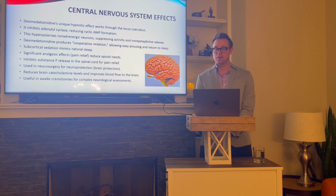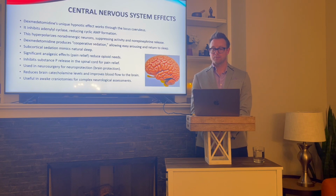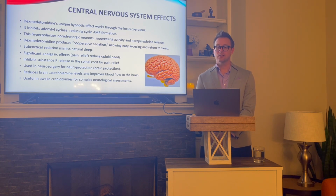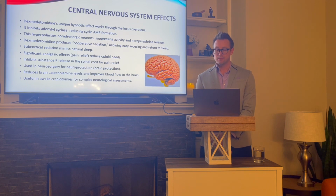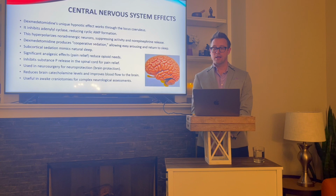Furthermore, dexmedetomidine has significant pain-relieving properties, reducing the need for opioid medications. It works by inhibiting the release of a pain-signaling molecule called substance P in the spinal cord. Additionally, dexmedetomidine enhances the pain-blocking effects of opioids and reduces overall pain transmission in the brain. These properties make it valuable in neurosurgery, where the brain is protected.